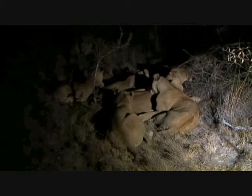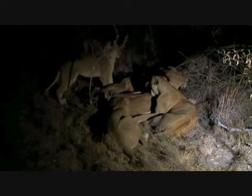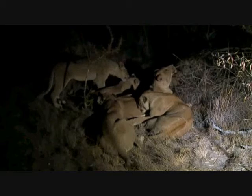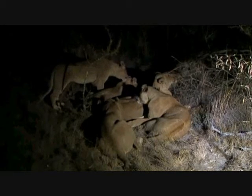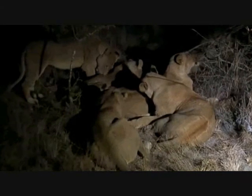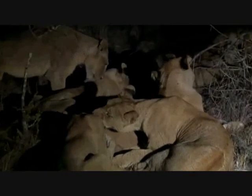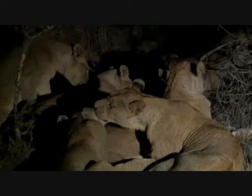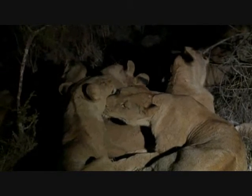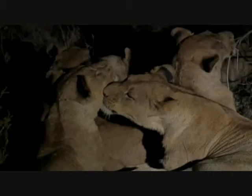So in this little pile right next to us, probably no further than 5 feet from the door, we've got 1, 2, 3, 4, 5, 6. 6, 7 and 8 are just round the corner. There's a three-way lick going. One lioness licking the one that's licking the other. Oh, that looks nice.